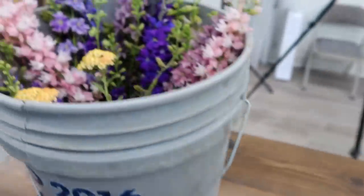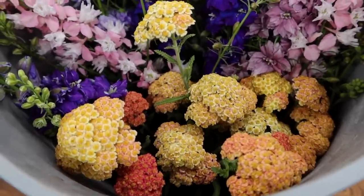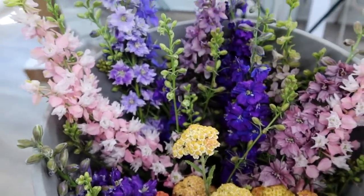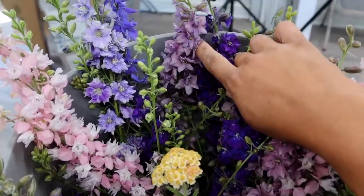Now I'll go through what I've harvested here. We've got the Firefly Peach Sky Yarrow right there. Isn't that pretty? All those colors off the same plant. And then several different types of larkspur here. I can't remember all the different names. This one probably has lavender in the name, or maybe that's Earl Grey.